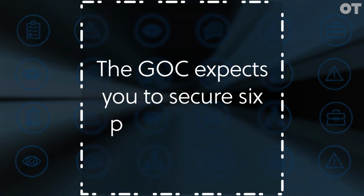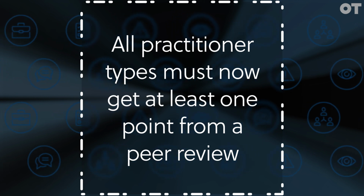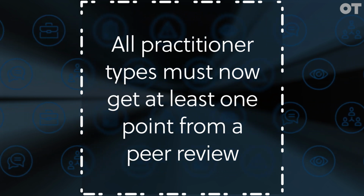Optometrists and dispensing opticians still need to get 36 points over 3 years, 18 of which must be interactive. OT is once again offering interactive video CET, so keep your eyes peeled for that in 2022. You're still expected to get at least 6 points per year. All practitioner types must now get at least 1 point from a peer review.